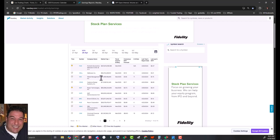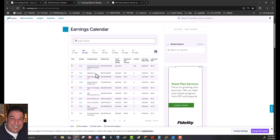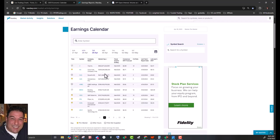Everybody else, familiar names, but nothing that's going to really move the markets. Waste Management, you all know they're familiar. Okay, Welltower. Let's take a look on Tuesday. Visa's going to report in the evening, $622 billion. Wow, they're getting up there.